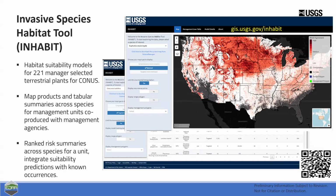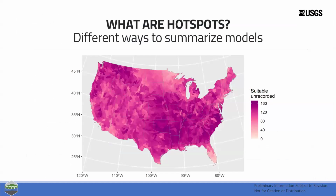And these summaries include ranked risk summaries across species for a unit, and they integrate the suitability predictions with known occurrences. And so for a unit, you could have the amount of the unit that's predicted as suitable for each one of the species, as well as distance to the nearest known occurrence. And we can then use that information to produce hotspot maps. So for example, here is a hotspot map shown based on summaries for HUC 8 watersheds across the country.